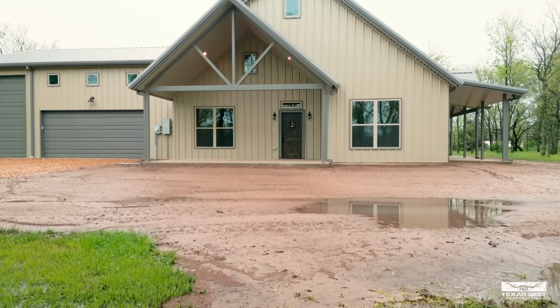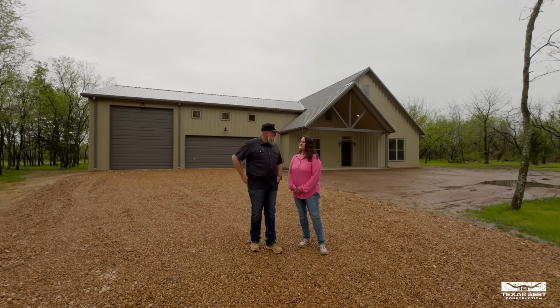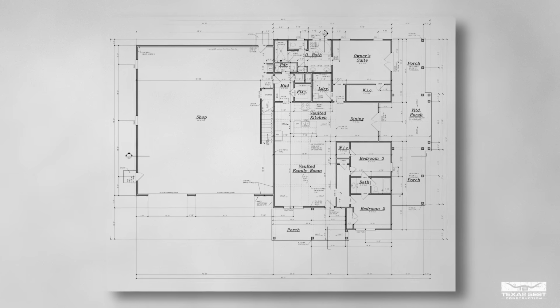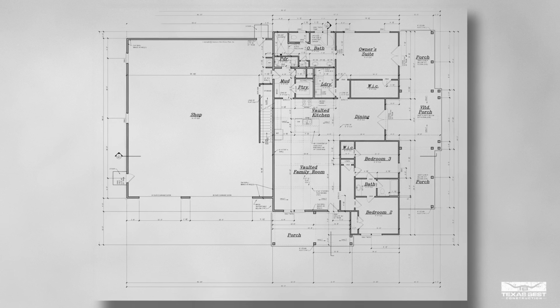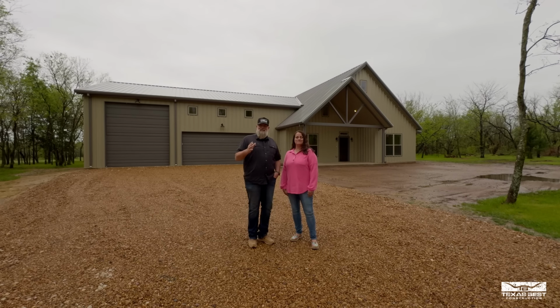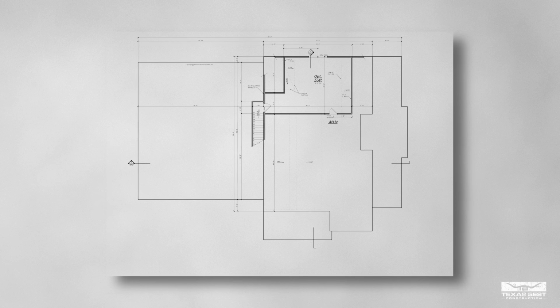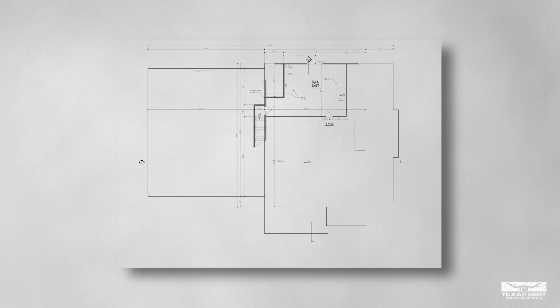But let's give them some of the interior description as far as the layout goes. So we have a 3-bedroom, 2.5 bath. There's 2,665 living square footage, about 850 on porches, and over 2,000 square foot of shop. Yeah, and we should say that 650 square foot of that living quarters is actually an unfinished bonus area that is upstairs. That's not finished out, so technically our finished space is 2,000 square foot.